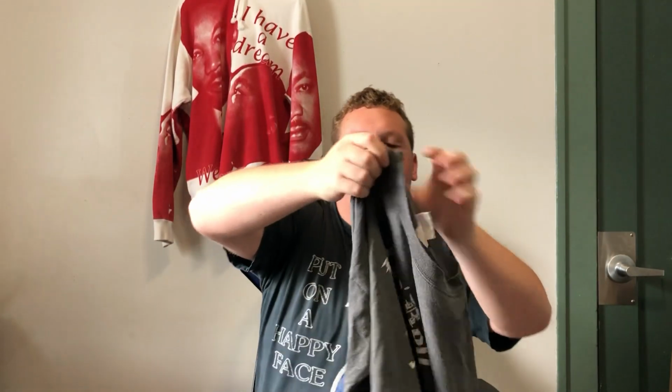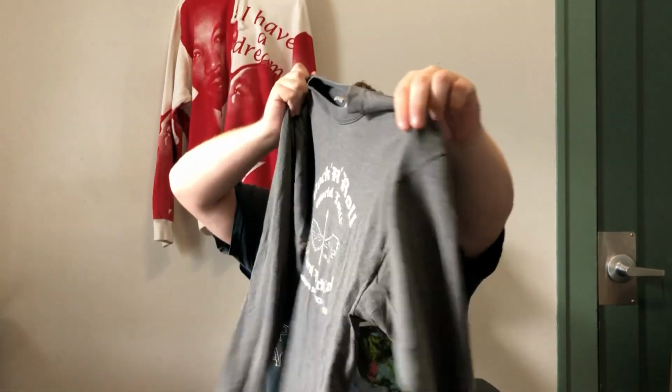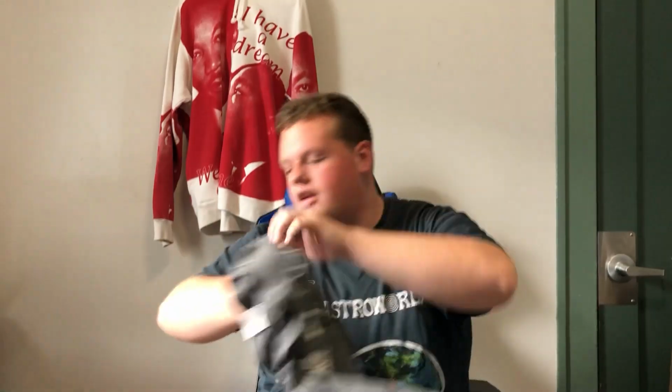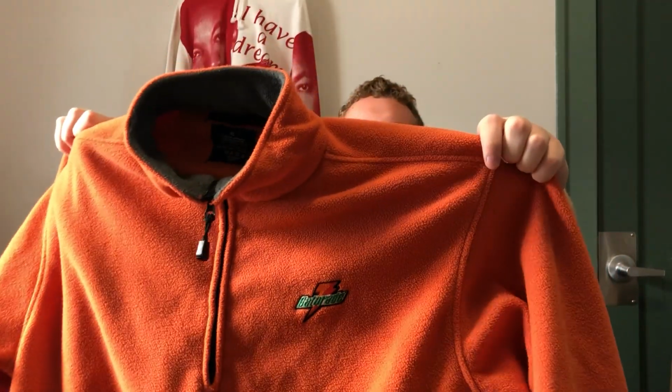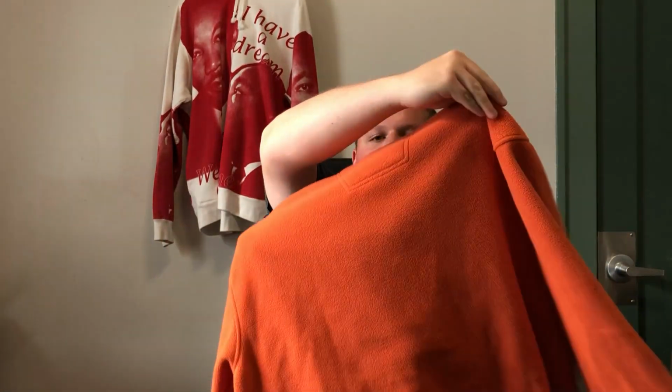Very old piece. Next up, we got a pretty cool Hard Rock Cafe shirt. Not your typical one, it's got the long sleeve. Got the graphic on the side sleeve too. Don't see stuff like this too often, but definitely a dope find. This one I haven't decided if it's a personal yet, but if it's not, you guys will see it for sale. I got this Gatorade fleece, a little embroidery on the chest right there. Otherwise, pretty plain, nothing else on it.